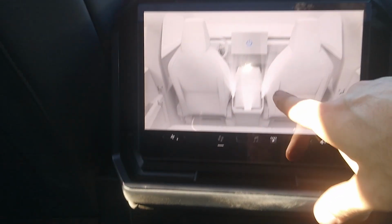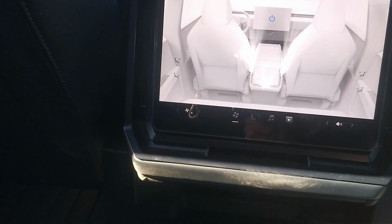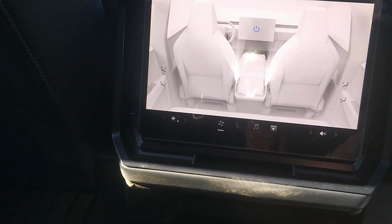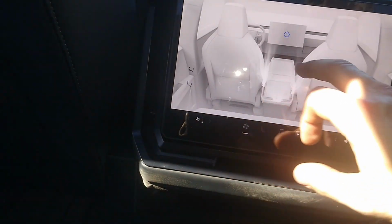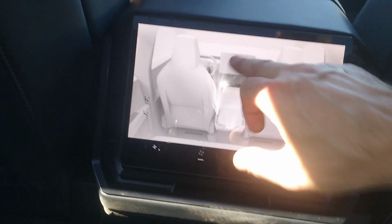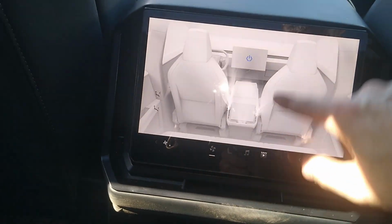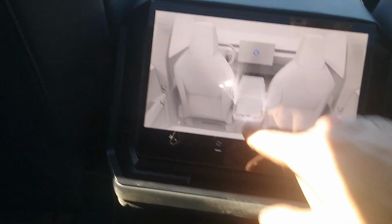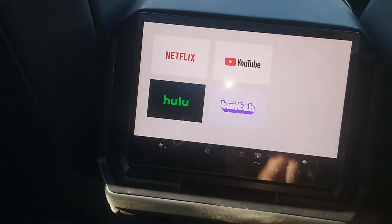Oh wait, I'm going to look at this before I get out, if that's okay. Yeah, there's a whole thing down here. You can actually watch YouTube and Netflix if I put the back display on there. And my kids have learned how to do that. And I can adjust the air from back here just by dragging it around. Power off, power on. Oh wow, it's changing. And then come over here, you can watch some YouTube. All right, let me get out.